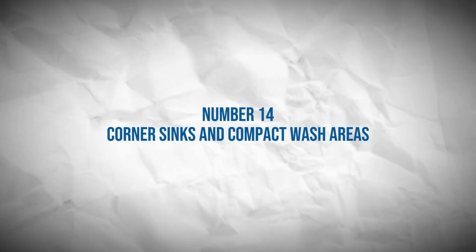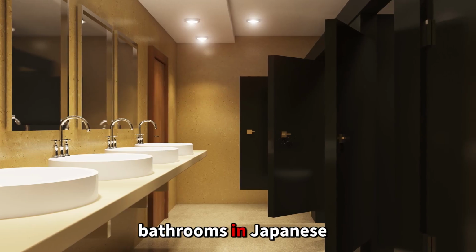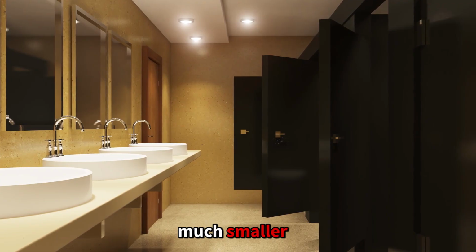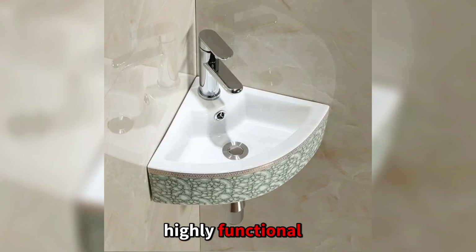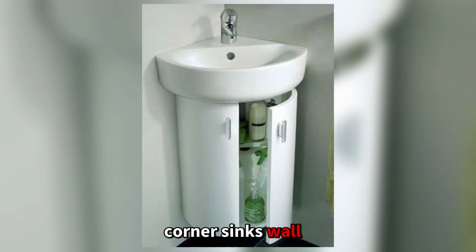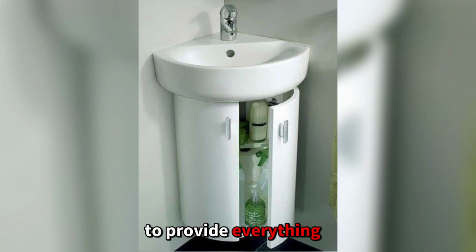Number 14. Corner sinks and compact wash areas. Bathrooms in Japanese homes are often much smaller than those found in many Western countries. Yet they remain highly functional because every inch is carefully planned. Corner sinks, wall-mounted fixtures, and compact wash areas allow these rooms to provide everything necessary without wasting valuable space.